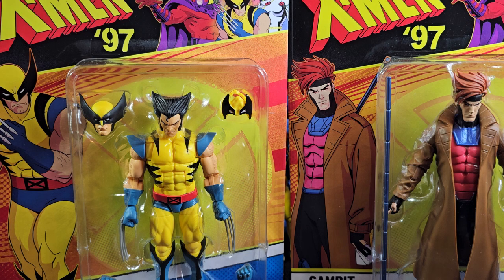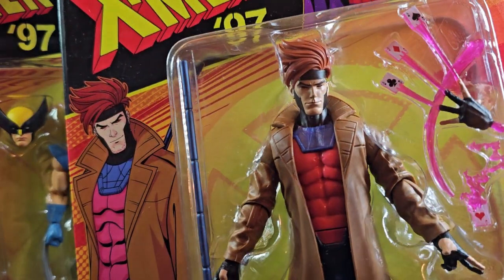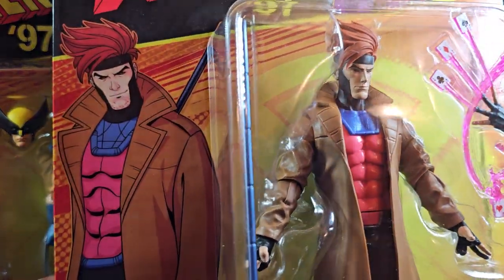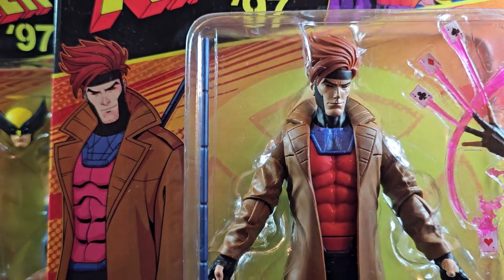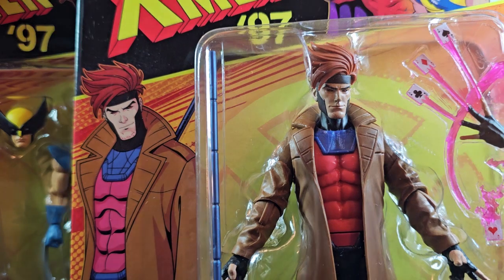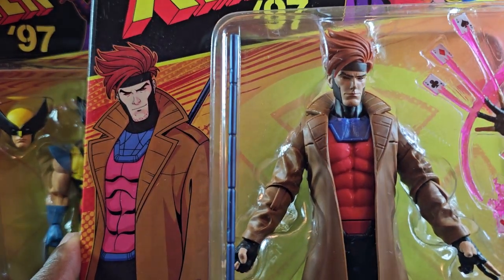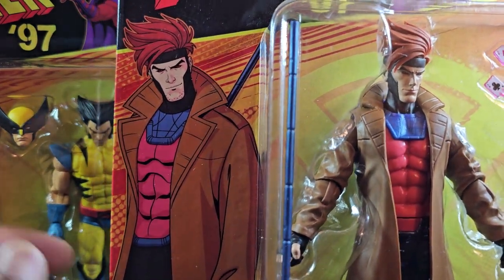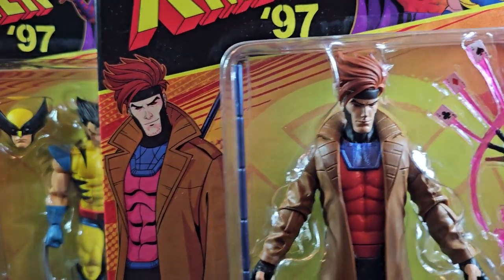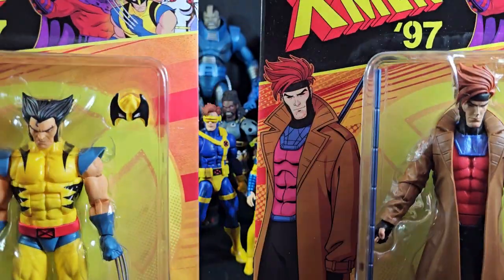I only have one Gambit, so now I have two, and I like this one way better because the head sculpt looks a lot better. It's a lot cleaner. I think it's a freaking upgrade, although I prefer the color of the old one. But this one looks nice because you can't see that marble effect that we have in the other Gambit from Marvel Legends. And the hair just looks a lot better. But we're going to go over all that. So I'm going to get these two out of the box, and then we're going to do some size comparisons as well.